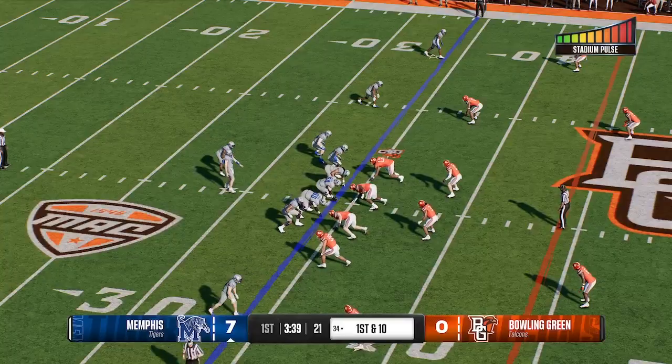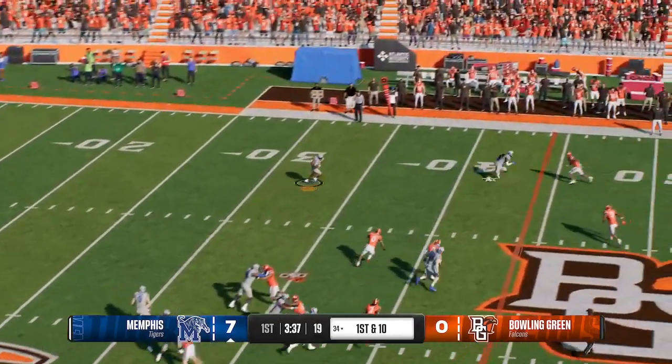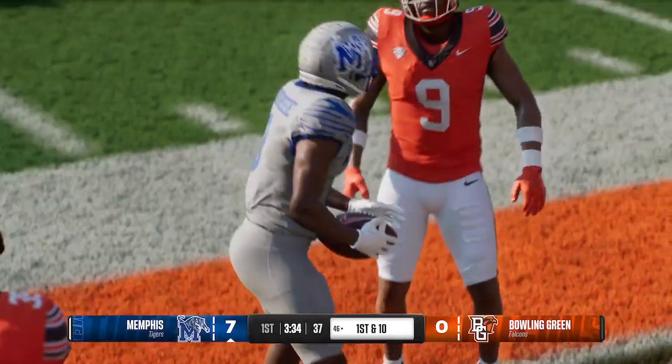Memphis has the ball back, and the offense ready to go to work. That last drive really productive. David wound up with a touchdown. They'll try to do it again. Yeah, so I don't expect this offense to change too much, Reese. They had a great drive.